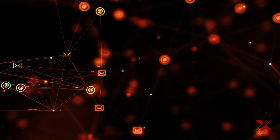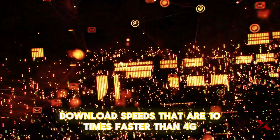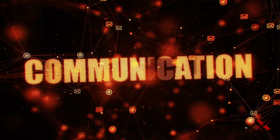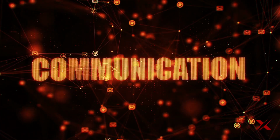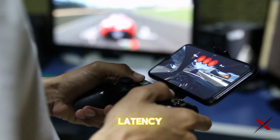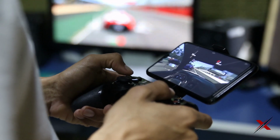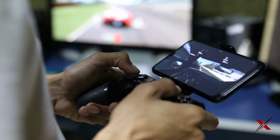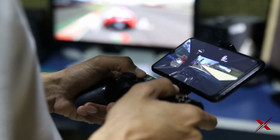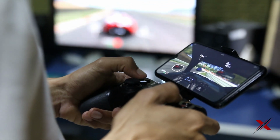Let's talk about what 5G brings to the table. 5G can deliver download speeds that are 10 times faster than 4G, enabling you to download a full 4K movie in seconds or stream high-resolution videos without buffering. Latency, or the time it takes for data to travel between devices, is significantly reduced with 5G. This means smoother gaming, faster response times for apps, and even real-time control of remote devices.